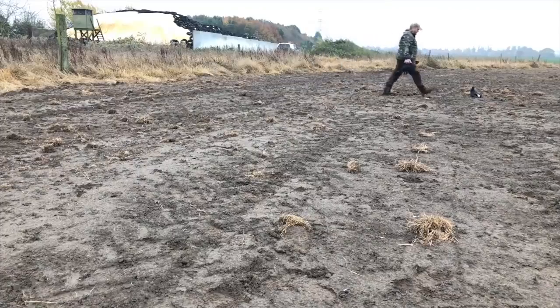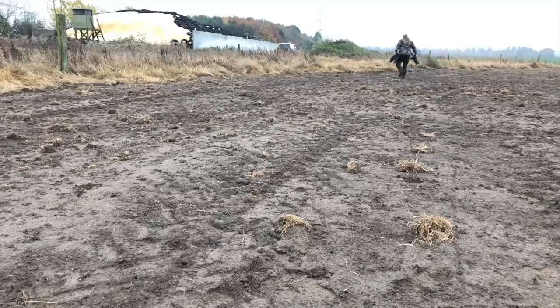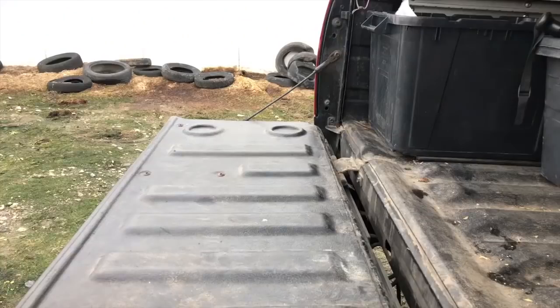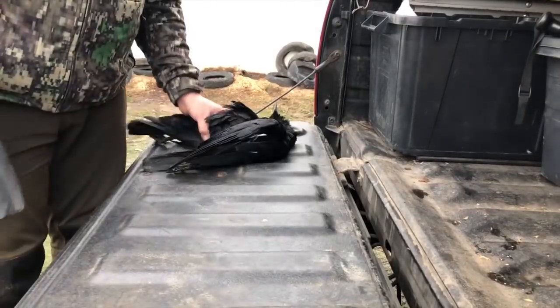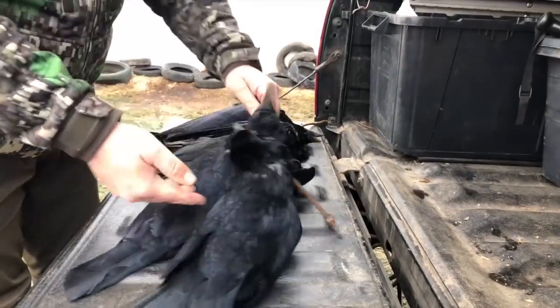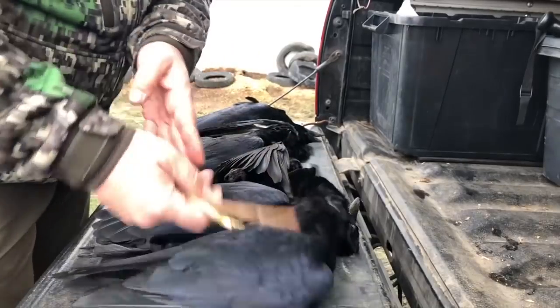End of the session. I've had a few short sessions trying to dab some carrion crows. Limited success, to be fair, getting one or two on each session. One off the water trough, one pretty much as I pulled out of the car, which was an opportune one, so it probably doesn't count as the stealthiest of carrion crows that I've ever shot.